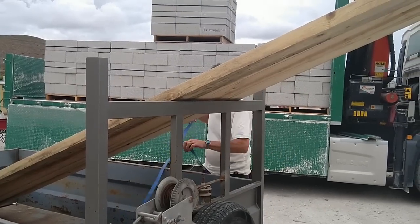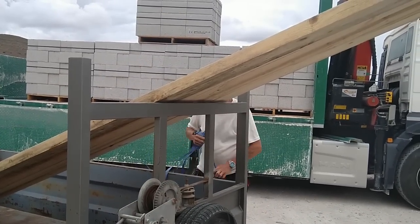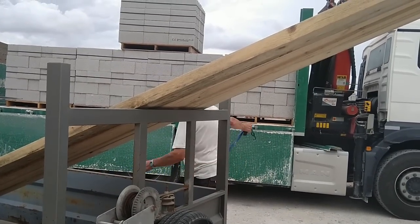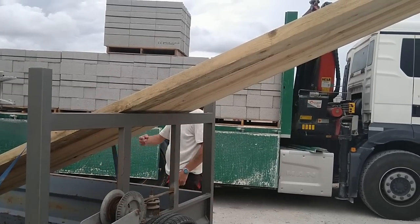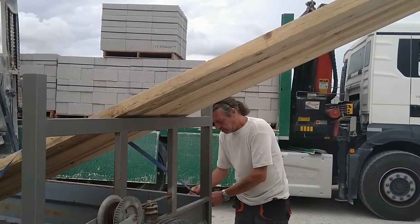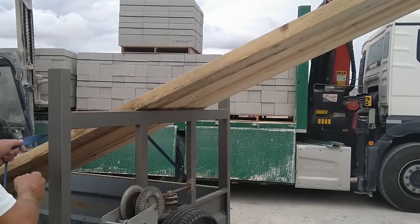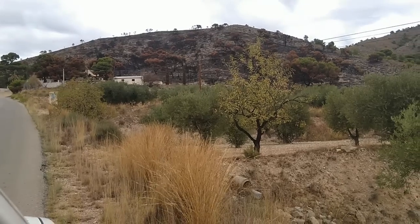Here we are at Conzi Decor, another local builders merchant, and he's just strapping down the wood now, and then we can crack on with the shelter for the new generator. Happy days. And we're on our way back now.